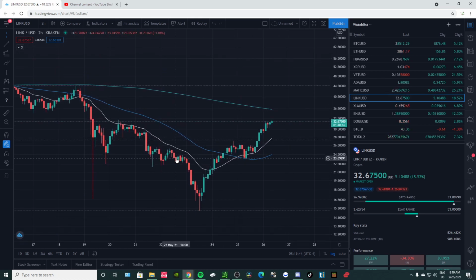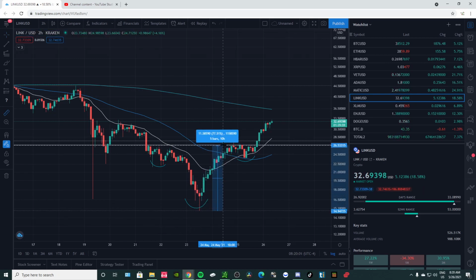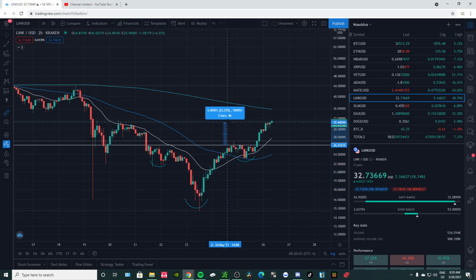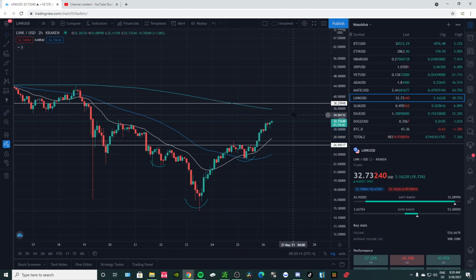Oh, we do have an inverse head and shoulders here. That's pretty cool. Boom, boom, boom. So we have the neckline, which is right here. Go ahead and measure. I think we're about to hit it too. Measure from here to here. Oh, you could have made a stupid amount of money doing this. This is $11, and $11 is around $11.63, around 138. That's where we could see it.